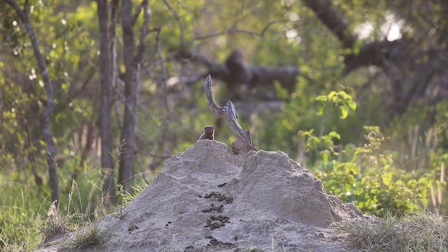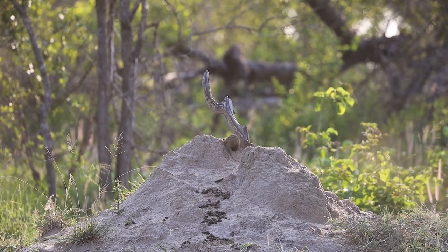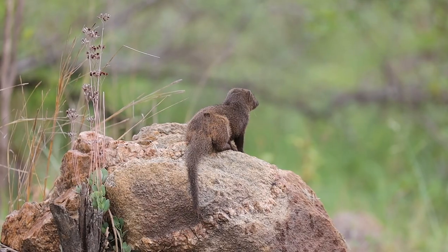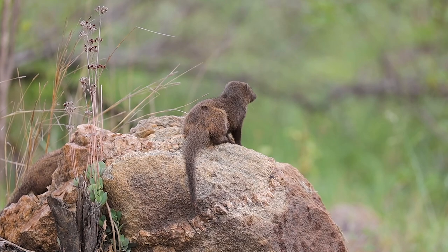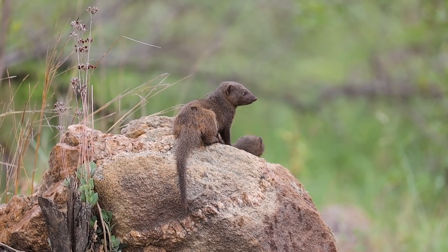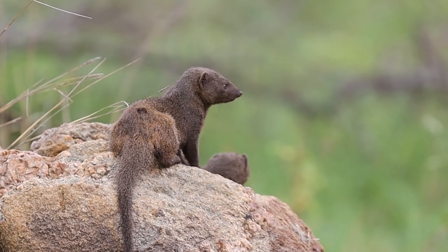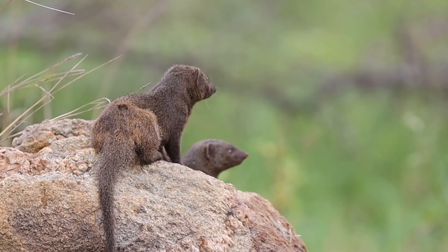The dwarf mongoose is a small carnivorous mammal. Despite their small size, the dwarf mongoose is fearless and will often stand up to much larger predators, like snakes and birds of prey.